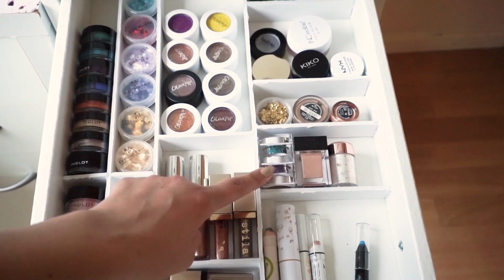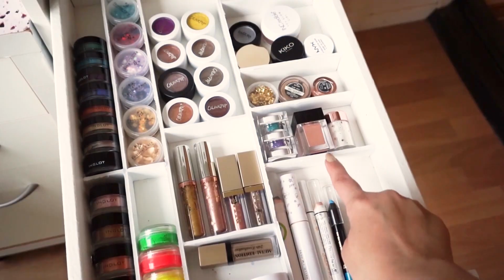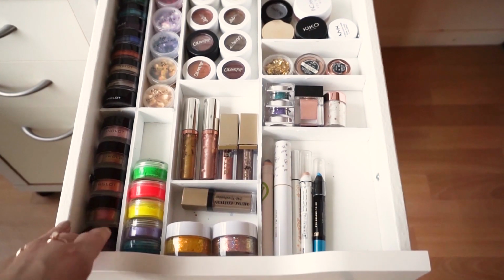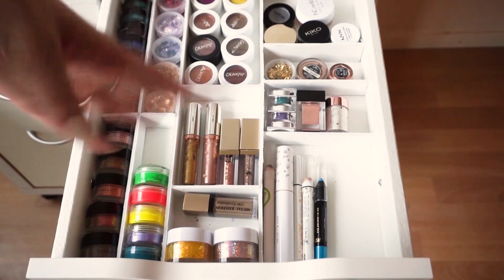Here are some loose glitter. These are from Lit Cosmetics. This is from Makeup Store and this is a Colourpop one. Just like I said before, I do readjust things. I just did it recently actually. They used to look a little bit differently, but when I get new products, I just move things around.